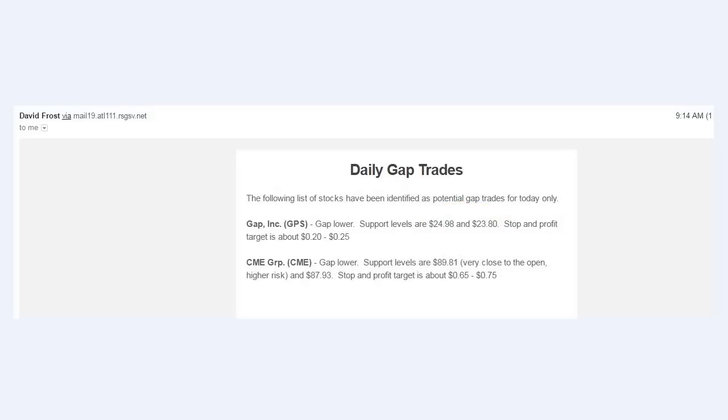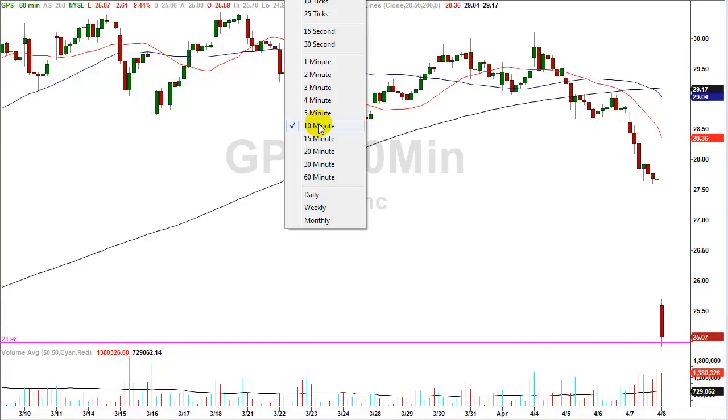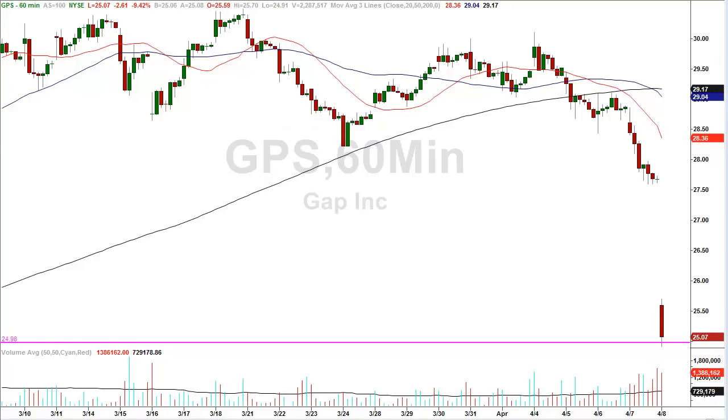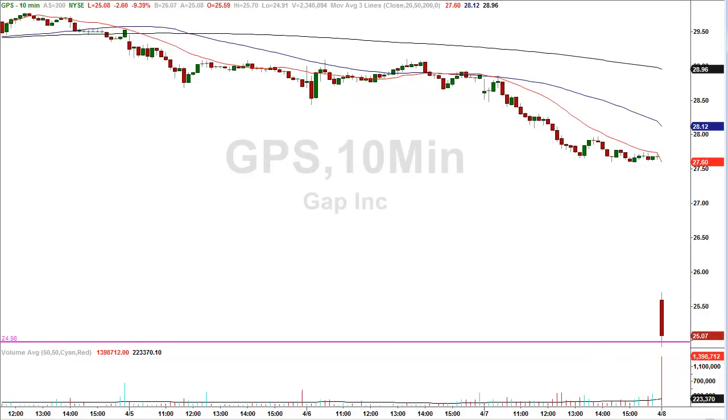So let's go take a look at what happened this morning, and I've got a live trade working with Gap Inc., and we're going to watch this thing play out. As you can see, I switched my chart over to GPS, and we're looking at a 60-minute. I'm going to switch over to the 10-minute chart here, and I'm in the trade at $24.98. And what we're going to do is we're only looking for a bounce up between 20 and 25 cents.